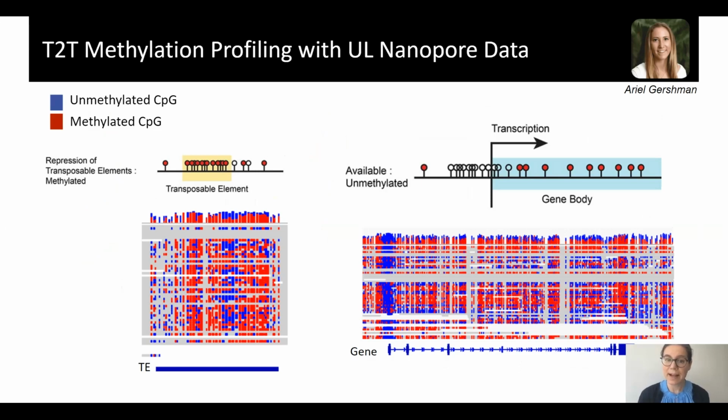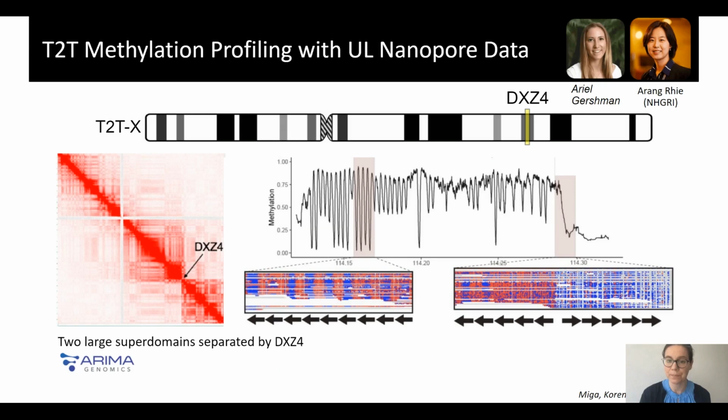So as you would expect, there are some basic controls to bring you up to speed. The idea is that if you're in a transposable element, you have an expectation to be methylated, and indeed we do find, as I'm trying to illustrate in red, an increase in CpG methylation over the transposable elements. And when you're in a gene body, although you are expected to have methylation, at the site of transcription you're expecting hypomethylation or unmethylated CpGs, and as shown in blue, that's what we're observing as well.